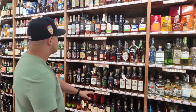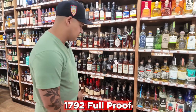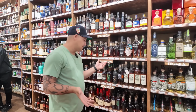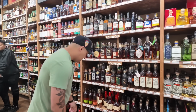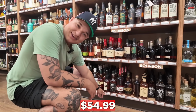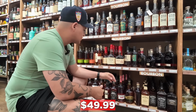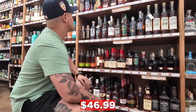I don't see it just yet, but $17.92, like full proofs are super easy to find here in New York City. I know they're getting a little bit more available in Colorado Springs, in the Colorado area, even in Louisiana, hit or miss, but $17.92 is kind of everywhere here. And then moving down here, you got an Evan Williams single barrel, $54.99. That's wild. And then a Buffalo Trace for $50 as well. Maker's Mark, I want to see what that price is. $46.99 for a Maker's Mark.